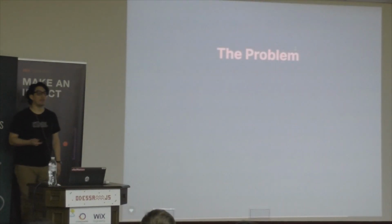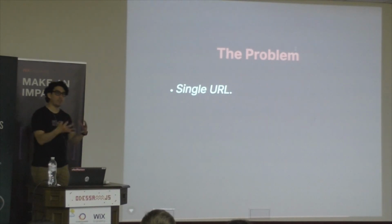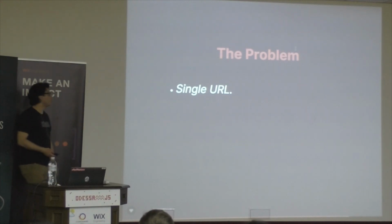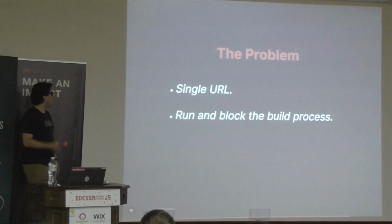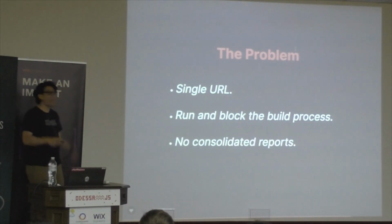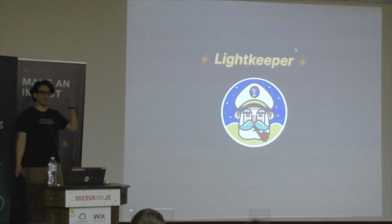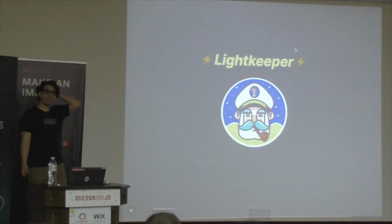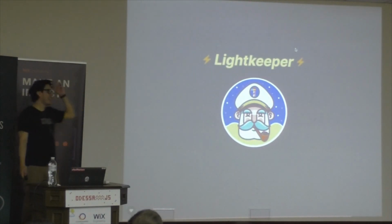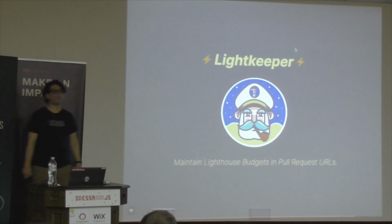But there was a problem. There was no tool out there that would give me the consolidated performance on a pull request. All of the tools that I tried had problems. They had a single URL, they ran and blocked the build process, and they had no consolidated reports. So what to do? Well, I built one. I'm happy to introduce this tool that I released this week. It's called Lightkeeper, and it lets you maintain Lighthouse budgets in pull request URLs.